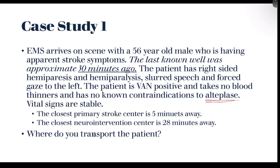Where do you transport the patient? Not rhetorical. The neurointervention? Yes, good. The neurointervention facility. Very good.